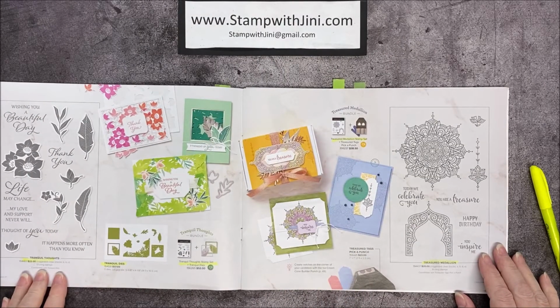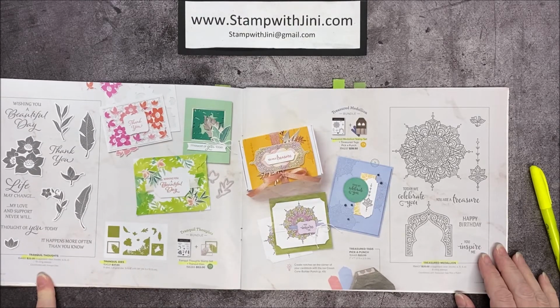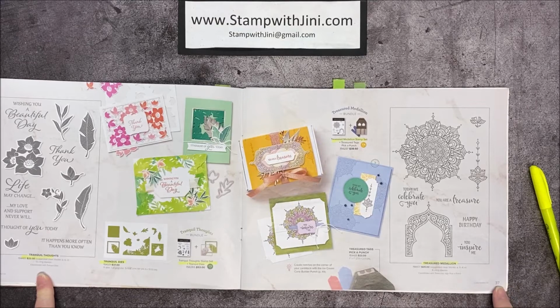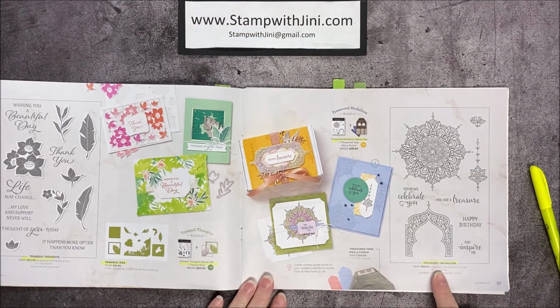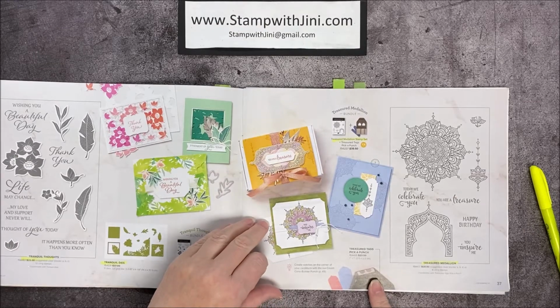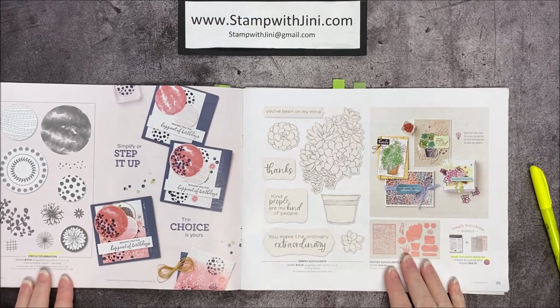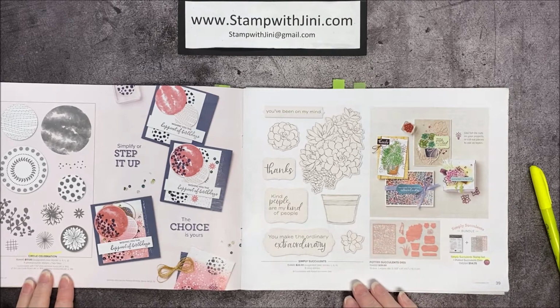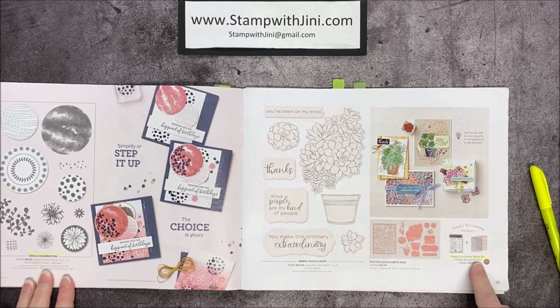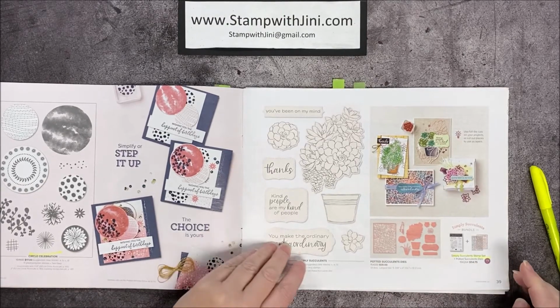On page 36, all 3 items, including the bundle, are on the last chance list. Along with page 37, we have the Treasured Medallion and the bundle, but the punch will be carrying over. Page 38, you have the Circle Celebration, and on page 39, the Simply Succulents bundle will be retiring. You'll still be able to get the 2 different products in that bundle, but the 10% discount's going away.